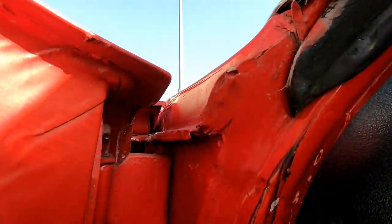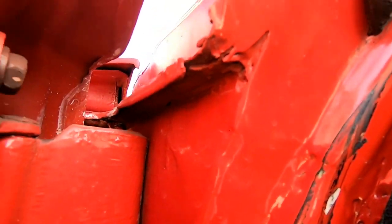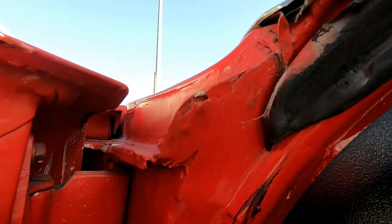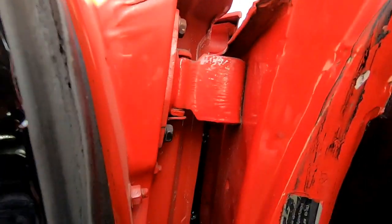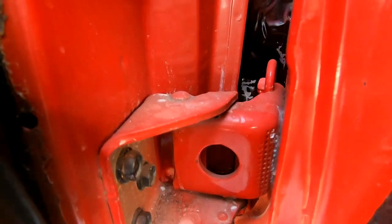I know he said we'll skip the side, but I just had to note that is all full of filler right there. So just make sure you look at that, guys, because that's a typical rot spot on a Charger or Mopar B-body, whatever. It is right there. That is all full of filler. That is a no-no. The guy that did this car should be slapped, and then slapped again.